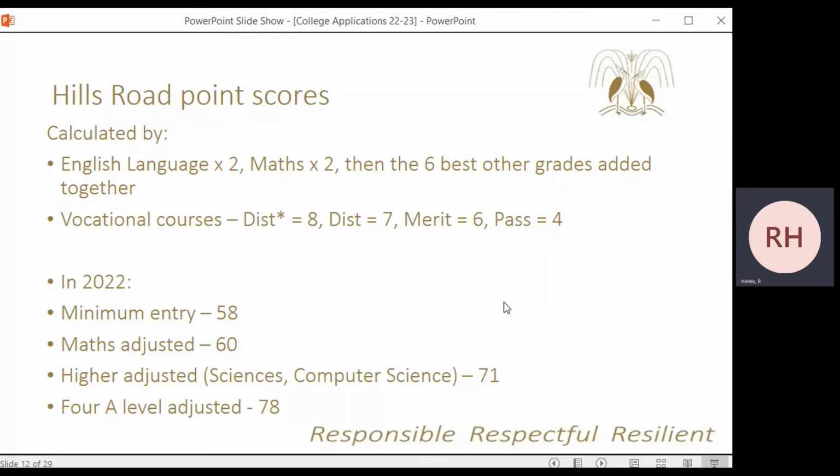Obviously, because they're all being added together, there is a little bit of variance in that, but you will also be expected to get certain grades in certain subjects. The reason why I put 2022 is because these point scores will move up and down depending on the cohort that have applied. So just because it says 60 to be able to do maths for the year 11s that have just been, it doesn't mean that it will be 60 for the year 11s currently applying.